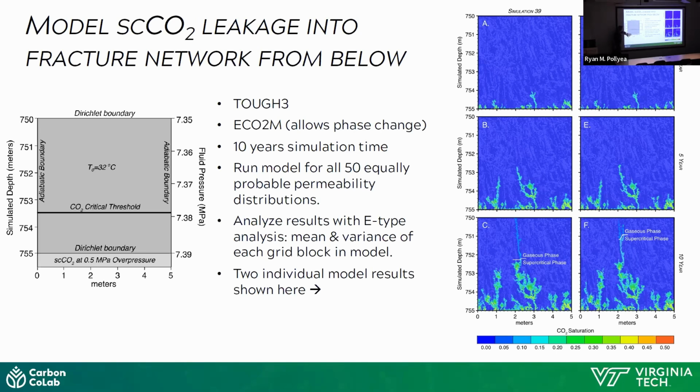And so this is the model domain. We're going to overpressure at the bottom with CO2, pure water to start. And this is what 2 of our realizations look like after 1, 5, and 10 years. You can see that these are just different permeability distributions, same scenario. Things are relatively similar, and we get to see where the gas system goes from gas phase to supercritical phase, and that's fully dependent on permeability for these models.